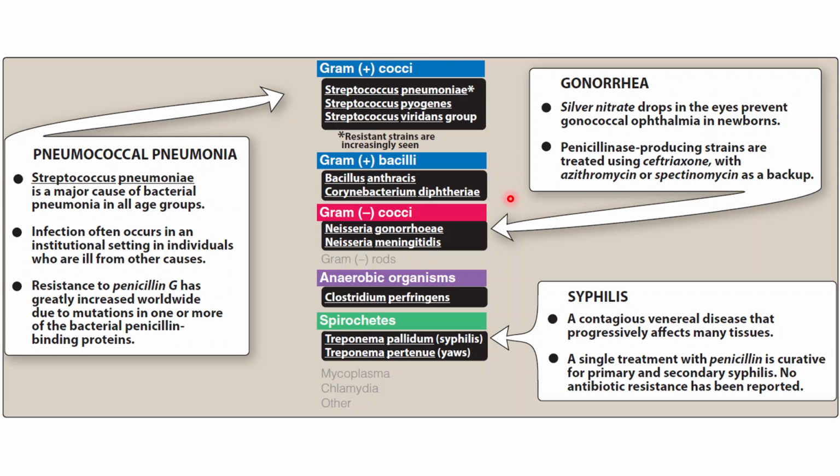And then Corynebacterium diphtheriae. Diphtheria is actually very common. This is actually gram-positive and can be treated with the penicillins.